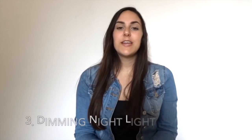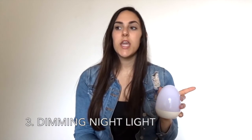asleep. Number 3 is a nightlight, and I'm not talking about the ones that plug into the wall. Maybe that would help you, but in particular I'm talking about one that you can tap and it turns on, and you can make it brighter or dimmer. This one you can also change the color on it, so you can change it to more of a whiter light. You can also make this brighter and dimmer.